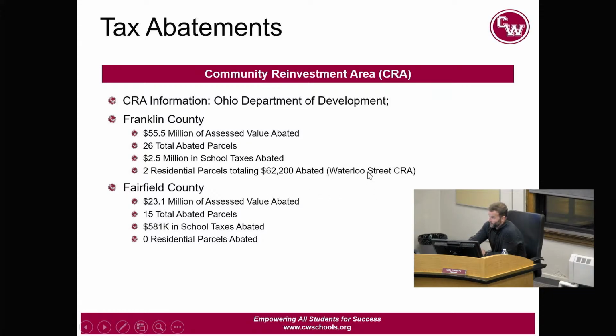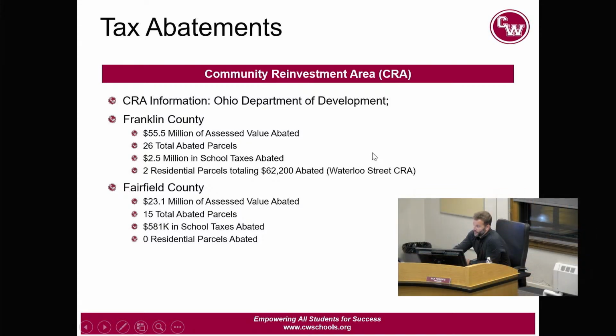If you look on the city's website, that is a pre-1994 abated area. It's just a small residential area on Waterloo. To my knowledge, it's the only residential CRA area in this school district. Fairfield County, $23.1 million of assessed, makes up 15 parcels and $581,000 in school abated taxes with 0 residential parcels.